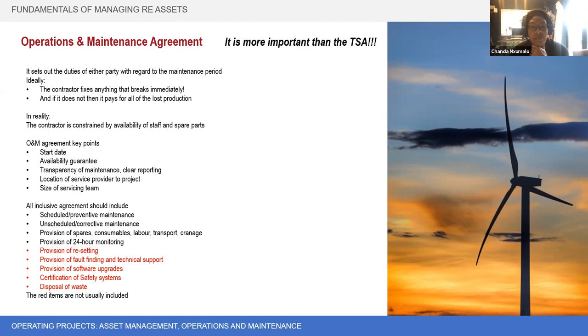Also the size of the team, one person can only do so much. So making sure that you've got an appropriately sized team for the size of your plant. I've listed here what an all-inclusive agreement should include. I'm not gonna read through it now because we're gonna go through some of this in a little bit more detail as we go. You can go on to the next one, Kim.